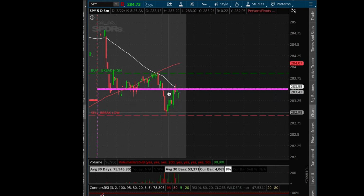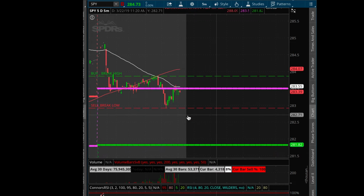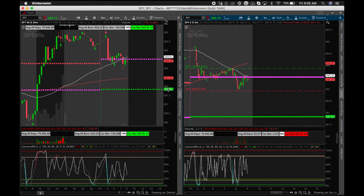All right, and this is a good distance. So now once you see a break above or below this area here, this is going to signify, okay, this is the direction that we may be going. And once again, you're going to set your stop at the pivot initially, and then you're going to move your stop with the 30-minute candles.